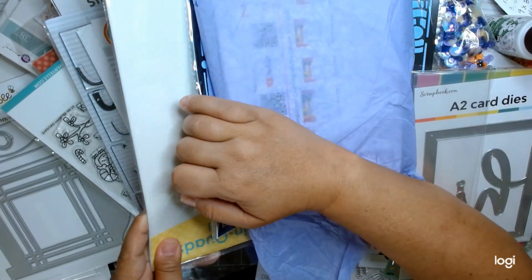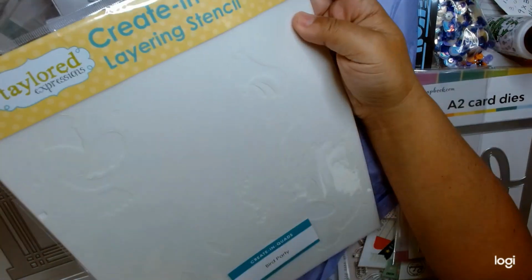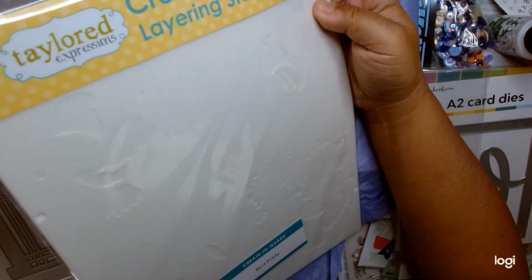And then I bought a bunch of stuff from Tailored Expressions, but I don't know if it's all in here or not in here.